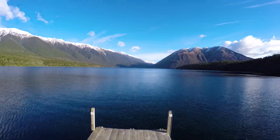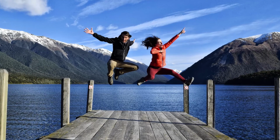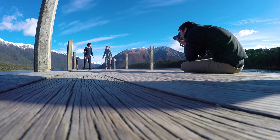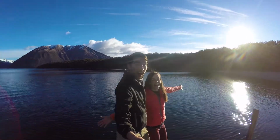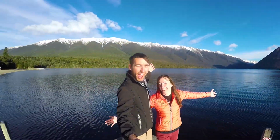But now it's time for us to take that token tourist photo at the end of the jetty. It's so popular that everybody wants to have one. But how can you blame them when the views look like this?